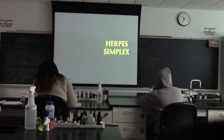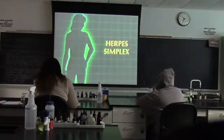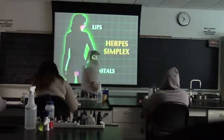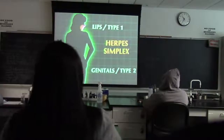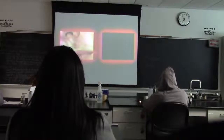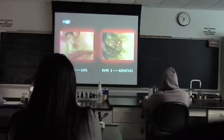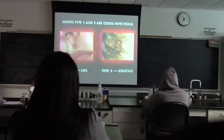Herpes simplex is a viral infection that attacks skin surfaces. It usually occurs as sores on mucous membranes of lips and genitals. The illness is caused by either of two closely related viruses, herpes simplex type 1 or herpes simplex type 2. Both produce similar symptoms, but type 1 generally occurs on lip surfaces, while type 2 occurs predominantly in the genital areas of both males and females. However, type 2 infections can occur on the lips, and genital infections can be caused by type 1 virus.